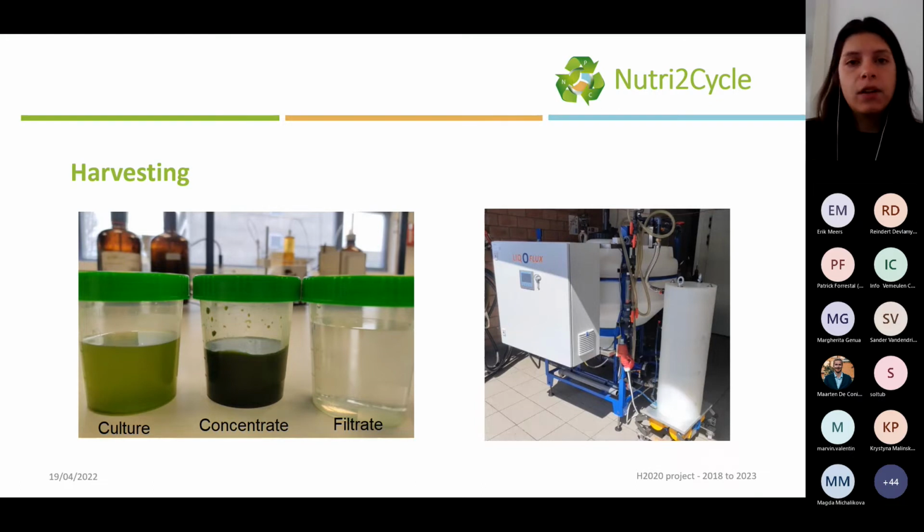And this gives a quite high water footprint. So if we want to reduce this, one way is to just recirculate this filtrate. And it seems it should be okay because the filtrate is really clear and with a low nutrient level. So it should be of good quality to be fed into the reactor again. But this is for future perspectives. Hopefully we will have these results in the near future.